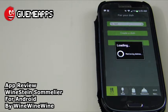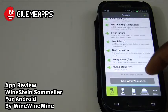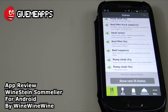You need to have an active internet connection for this to work. Everything is done in real time. It uses artificial intelligence to make decisions here. So it's almost like actually having a sommelier right in front of you, hence it being called a digital sommelier. Take a look at all of these dishes that come up. We just typed in beef, and you get all of these dishes. Show the next 25 dishes, and if you look at the bottom there, it found 371 different search results. So no matter what you're looking for, if it has beef in it, chances are it's going to be in this list. We'll tap on anything just to demonstrate.